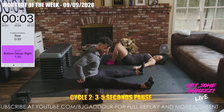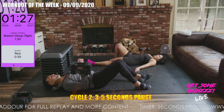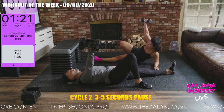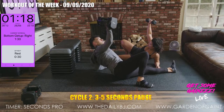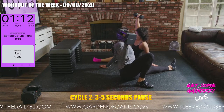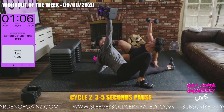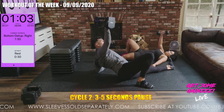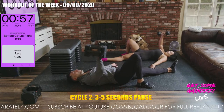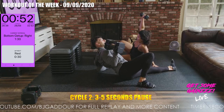Okay. The hardest parts are after this. Always something to look forward to. I'm not doing the press because BJ said not to, so I'm just doing pauses at each step of the way. There you go, yes, mobility. Stack those shoulders down. Inhale down, exhale up. It's all about breathing. Breathing is very important. They say it's essential.